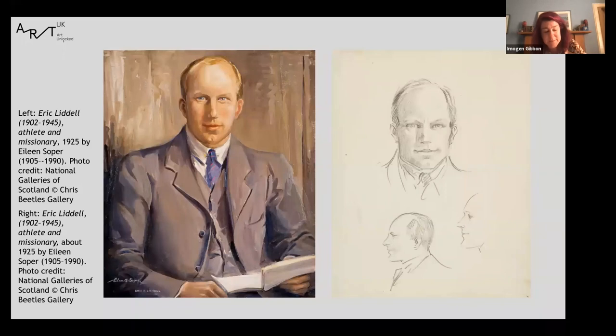The portrait is by Eileen Soper, who was born in 1905 and died in 1990. And this is the only existing painted portrait of Liddell. Soper was aged only 20 when she painted this portrait and was already a well-known illustrator and printmaker. She depicts Liddell not as an athlete or rugby player, he won 7 caps for Scotland in the early 1920s, but suited, not altogether as serious as a boardroom portrait, but with a hint of a smile around the mouth and eyes, looking up from a letter as if in contemplation. The portrait was painted in 1925, a year after his triumph in the 400 metres.